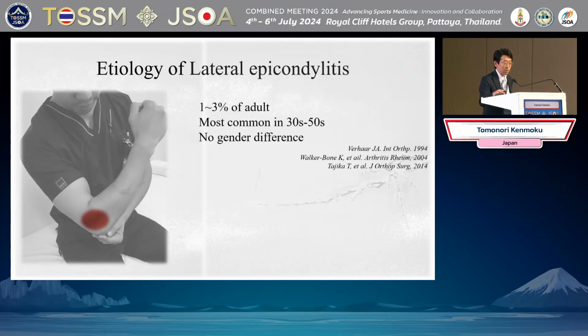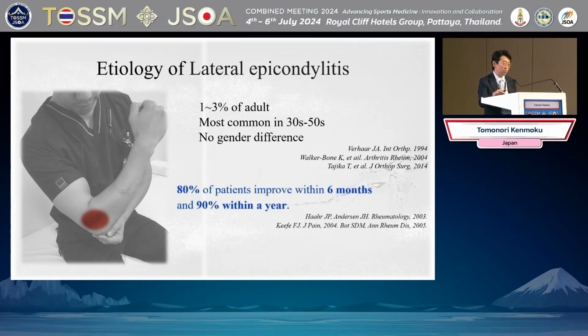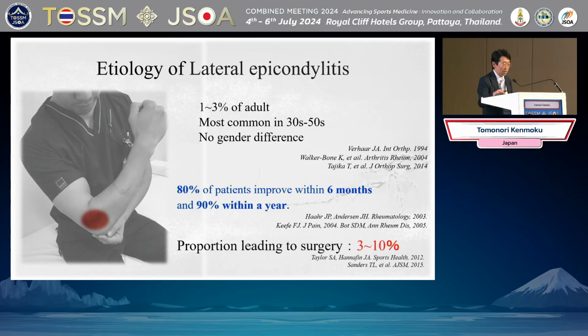So the etiology of lateral epicondylitis: 1 to 3% of adults are affected, and it is most common in the 30s to the 50s, with no gender difference. 80% of patients improve within 6 months, and 90% within a year. But the proportion leading to surgery is 3 to 10%.